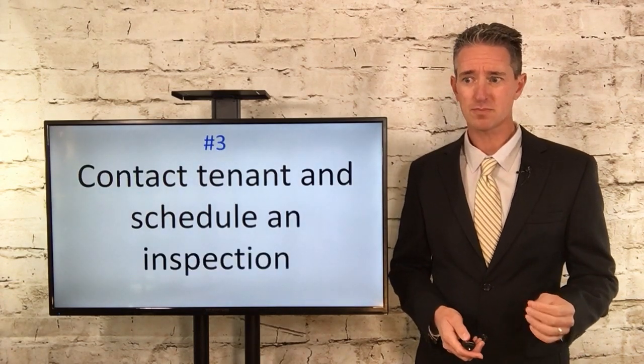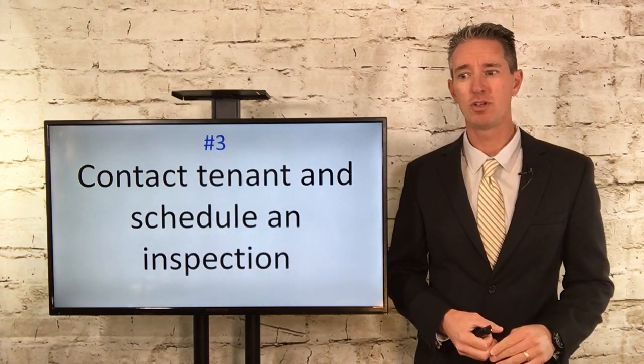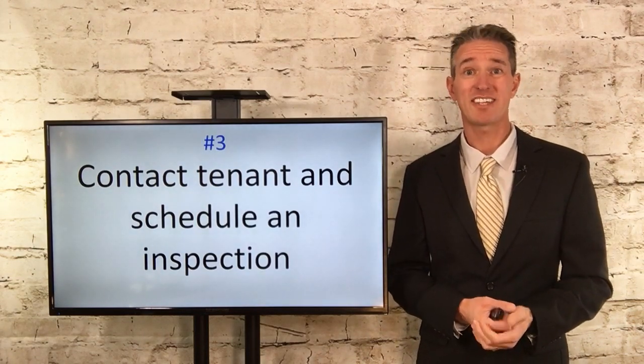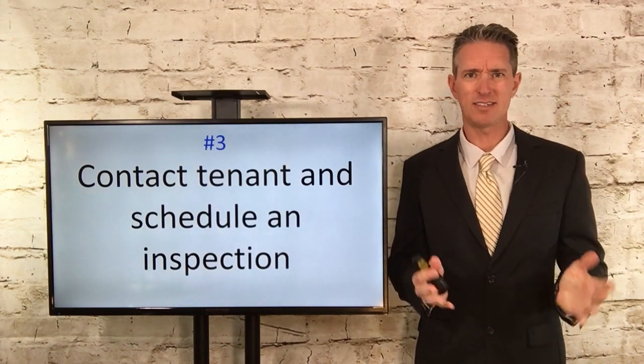Number three, contact the tenant. Remember, you're going to do it kindly. Contact the tenant and schedule an inspection. So your phone call is going to sound something like this. Hey, Mr. Tenant, we were driving by the property the other day and noticed that there's a cat in the window. What? Tenant says, I don't know what you're talking about.